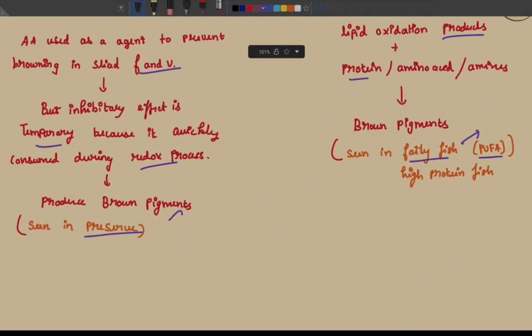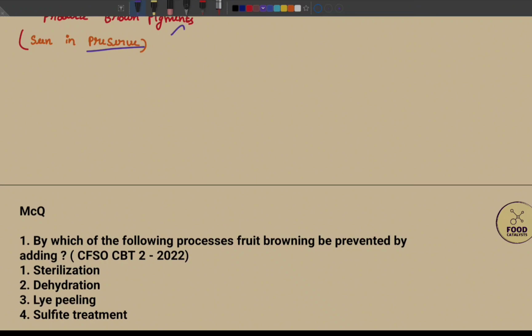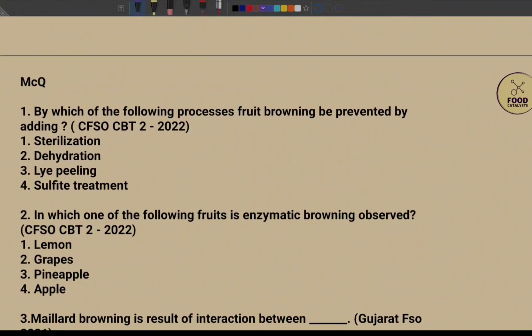Okay, so let's try to answer the questions which were asked in the examination. First question: by which of the following processes can fruit browning be prevented by adding water? This is a CFSO CBT2 examination question. Sterilization, dehydration, then peeling, and then sulfate treatment. Sulfate treatment is the right answer. We have just seen this, right?